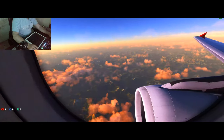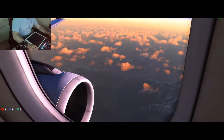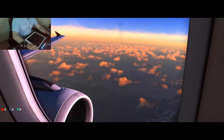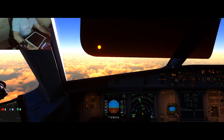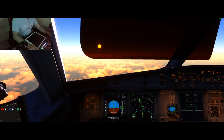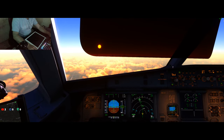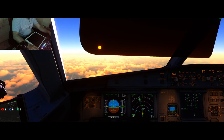Lufthansa 3 Kilo X-Ray, contact München 127.950. Lufthansa 3 Kilo X-Ray, 127.950, ciao. Lux Air 8857, contact Wien 132.6. Wien 132.6, Lux Air 8857.